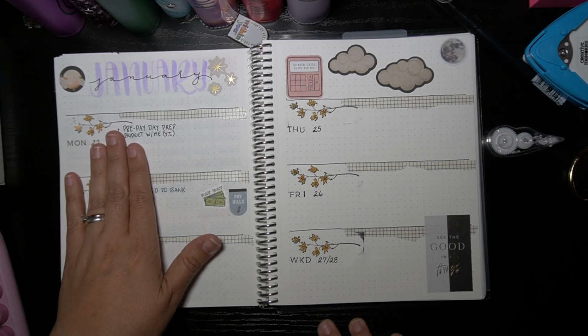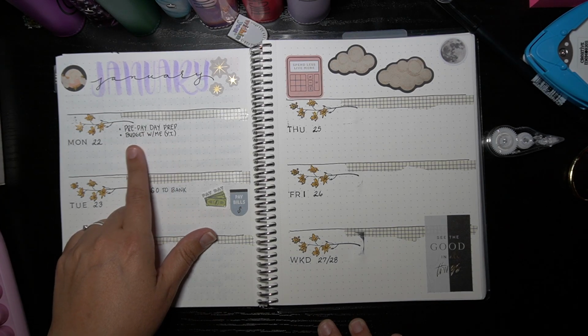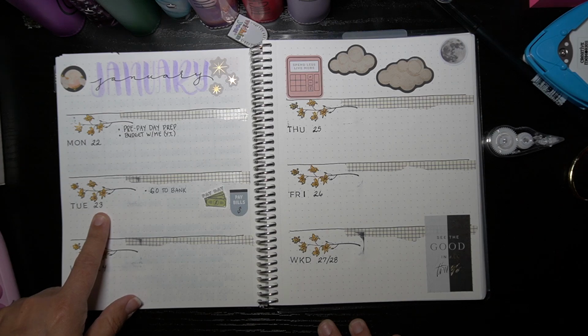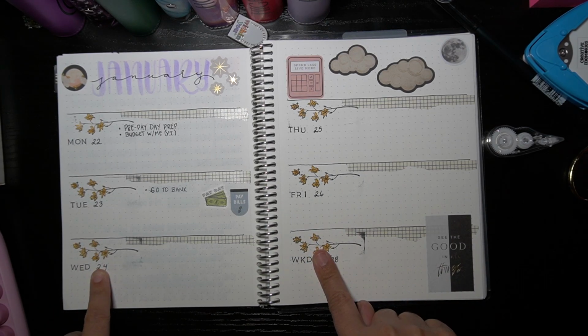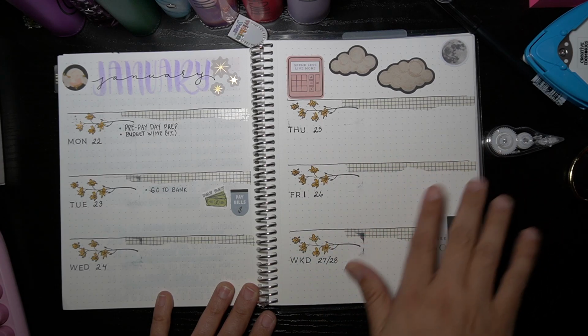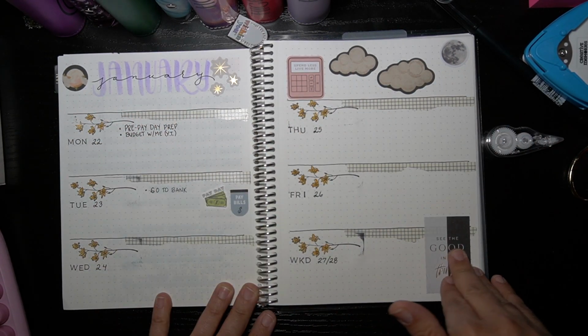And you can see where we are going to have to do our prepayday prep. Going to have to do a budget with me for my paycheck that's coming in on the 23rd. And I use stamps for this here. I used washi tape, grid washi tape, to create these little lines here. And these are stickers, of course, from the Happy Planner.